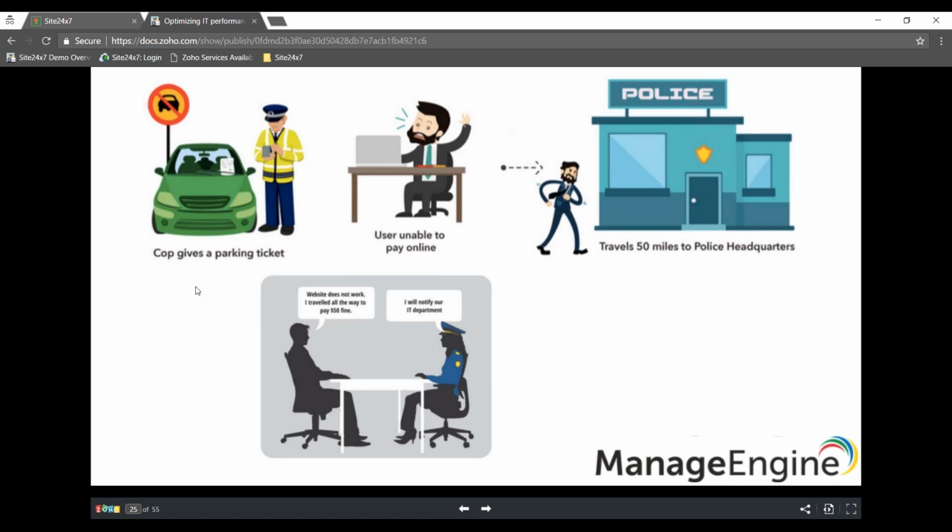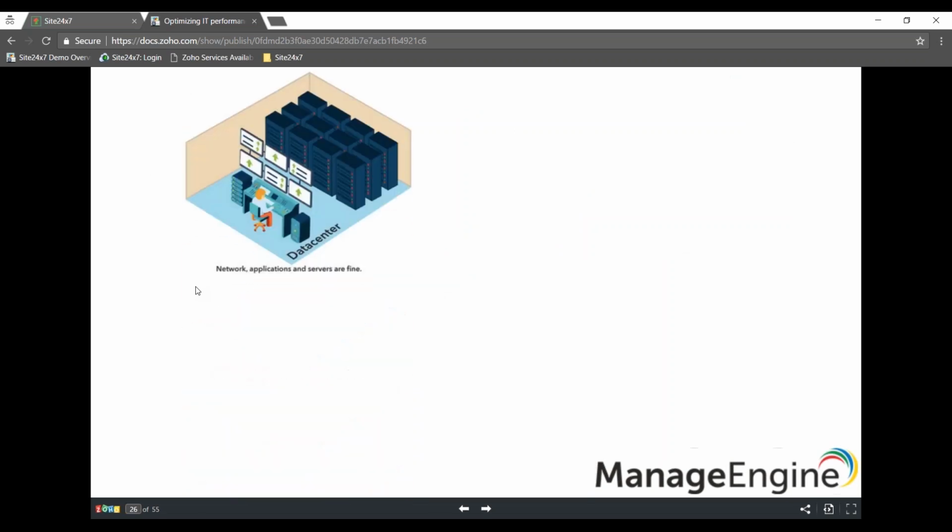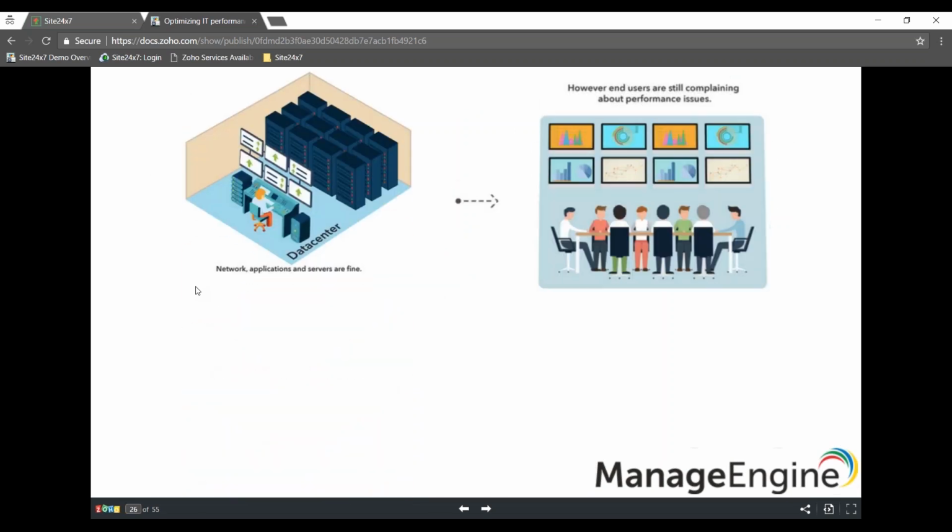So what if the issue is outside and with your third-party application which you have integrated? How do you identify those kinds of issues? ManageEngine offers Site 24/7, where we provide end-user experience monitoring, which helps you identify them. So first, let's take a case study done by us.